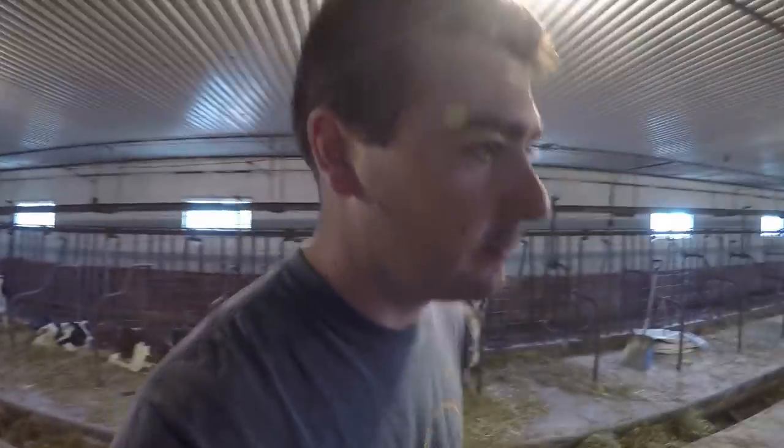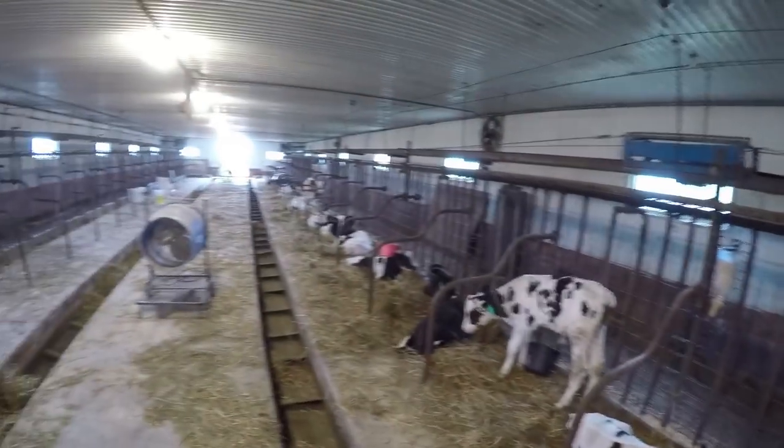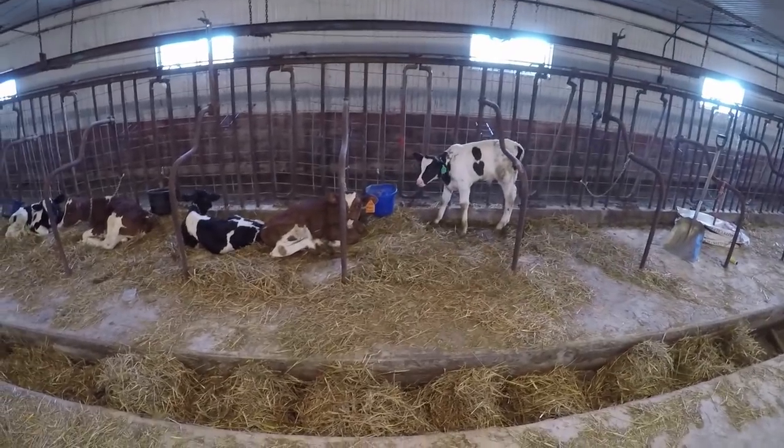We went and bought some more. I don't know how much the first batch was, but we're up to about 33 now. And we got this side completely filled. We've got calves over here. So they're doing pretty well. We haven't had any losses or anything like that.